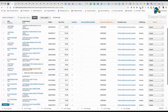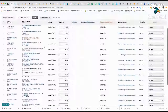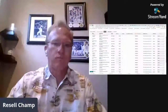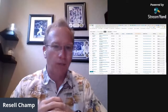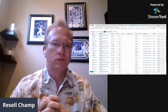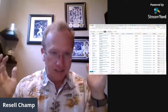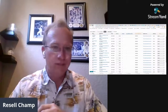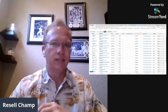So here's my Hogwarts castle. Remember, all of these were available. That's the unfortunate thing with Amazon: these were all open and available a month ago when I did the research. They were open and available, 3 weeks ago, or no, 2 months ago when I did the research. 3 weeks ago when I actually sent the inventory in, these listings were live and active. And now that they've gotten to the warehouses, they've decided these aren't okay to sell.